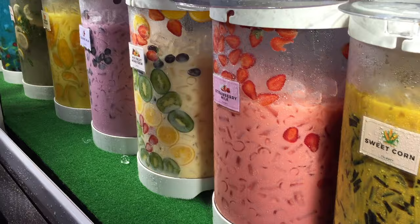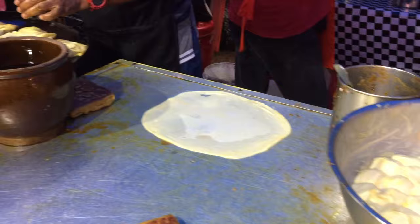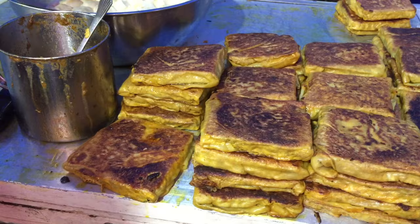You get this fried chicken section and a variety of drinks at the drink stall. Wow! Of course, my personal favorite is Murtabak. Let's see the making.